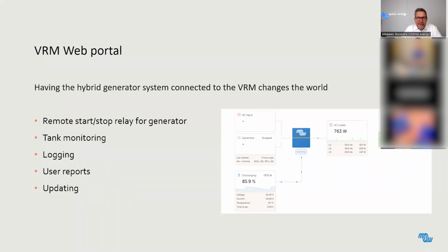More and more is being added to the web portal. Things like fleet management, things like operational information, all will be available from your web portal to be looked at. And that also makes it very efficient if you have more than one hybrid generator system. So if you have a system running with a servo in, make sure it's also connected to the internet so that you also have the proper data on your web portal.